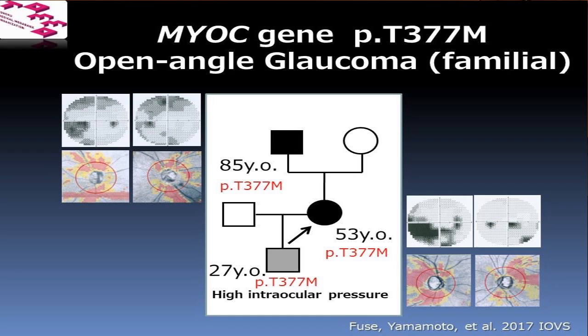And we found the father of this proband shows the same mutation and visual defect. And we screened the son of the proband, and we found the same mutation. And this person shows still no glaucoma, but shows high intraocular pressure.